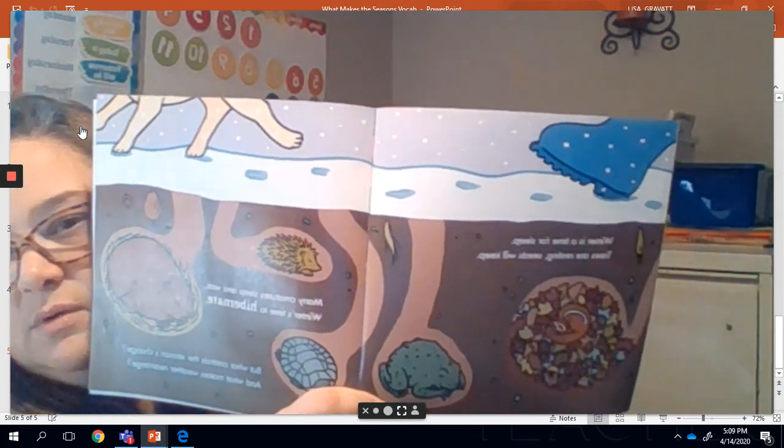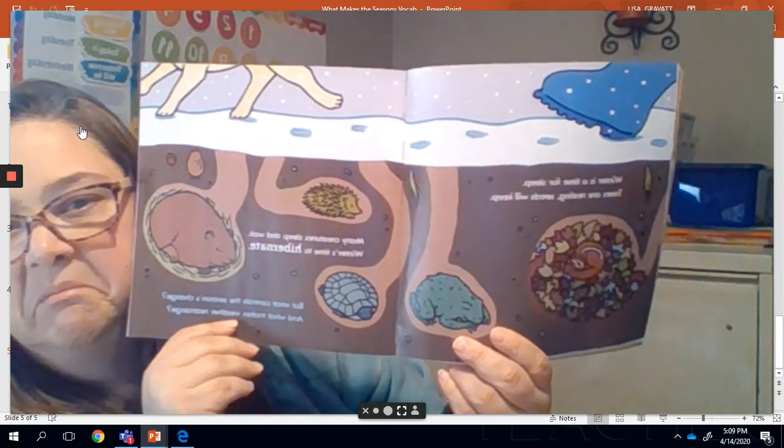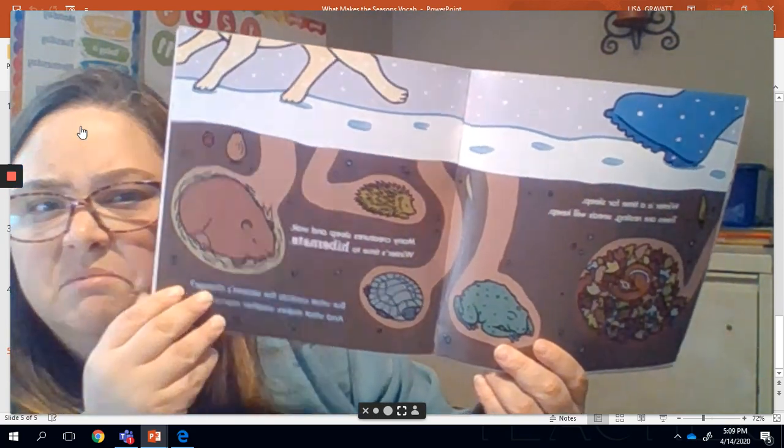Look at those animals. They're sleeping. Where are they sleeping? Underground, maybe?